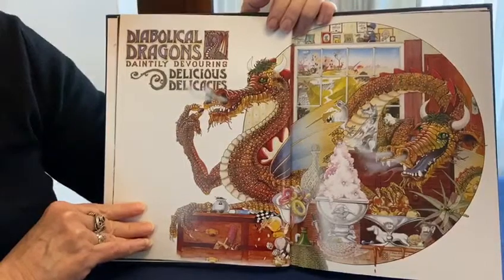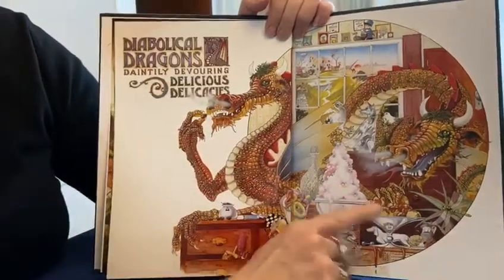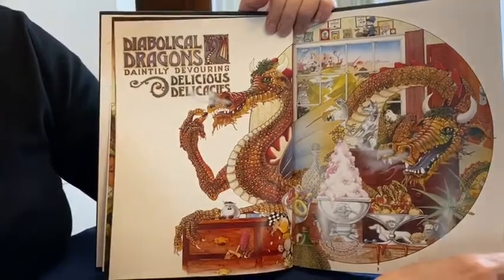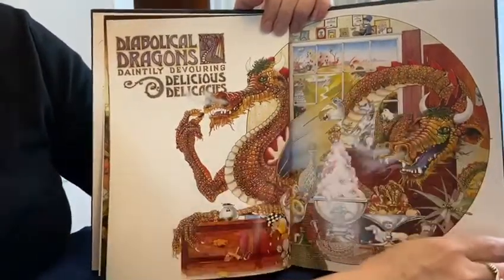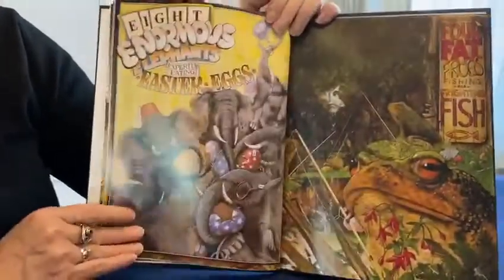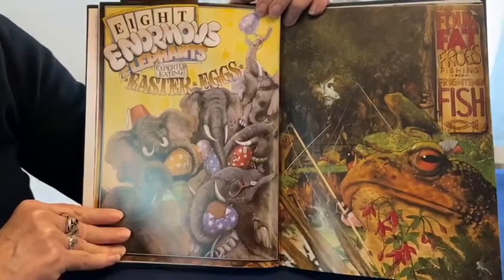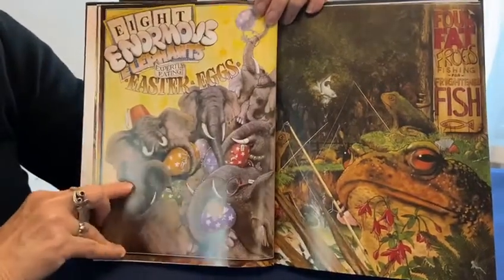Diabolical dragons daintily devouring delicious delicacies. Look at the diamonds. A deer. Do you see a dinosaur back there in the very back? 8 enormous elephants expertly eating Easter eggs. Look at those Easter eggs.